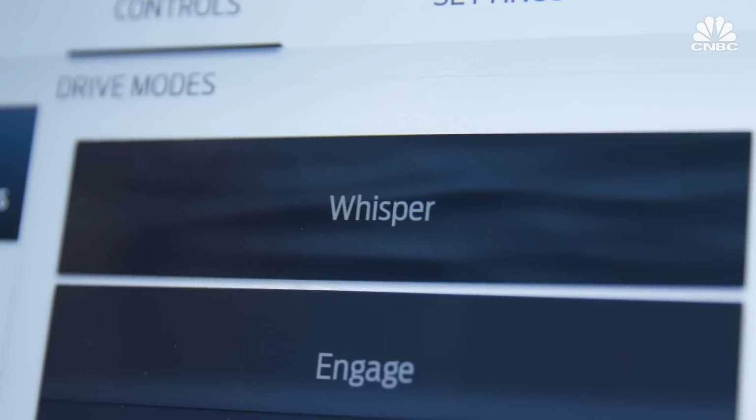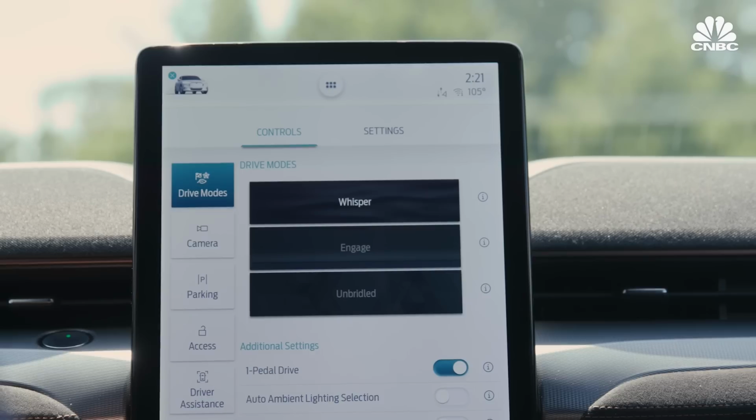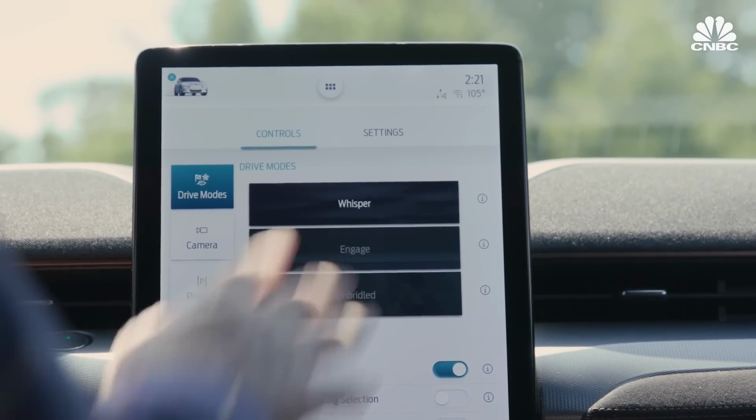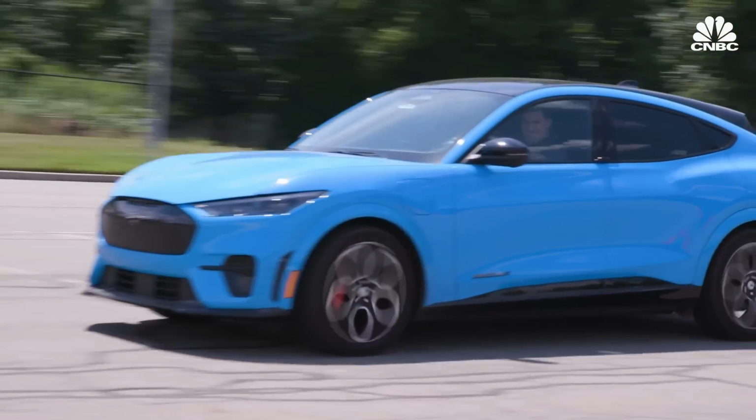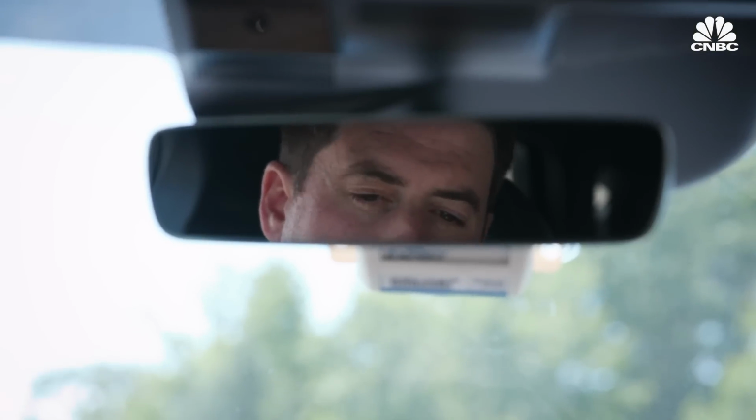There's the Whisper mode, which is going to be the quietest, serenest driving mode. It's going to shut down a lot of sounds inside the vehicle. It's going to soften the acceleration and the deceleration. So that's the Whisper mode.